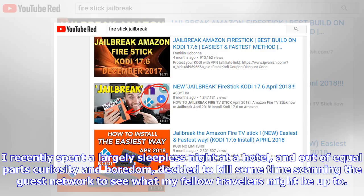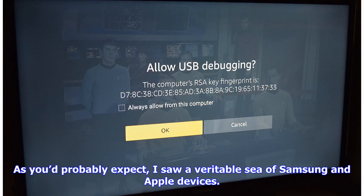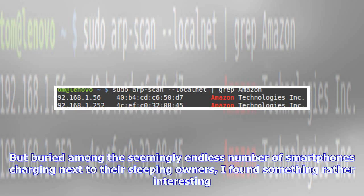I recently spent a largely sleepless night at a hotel, and out of equal parts curiosity and boredom, decided to kill some time scanning the guest network to see what my fellow travelers might be up to. As you'd probably expect, I saw a veritable sea of Samsung and Apple devices. Buried among the seemingly endless number of smartphones charging next to their sleeping owners, I found something rather interesting.